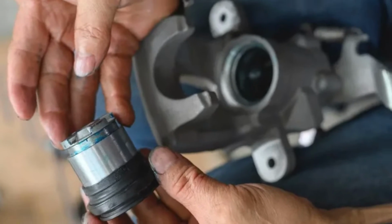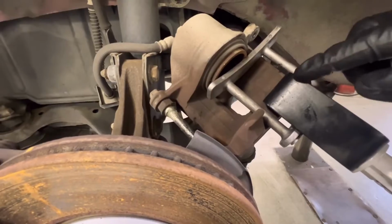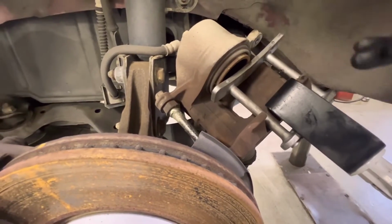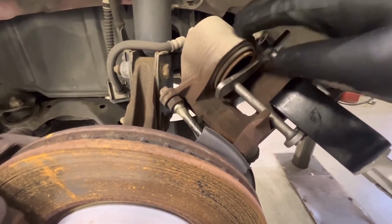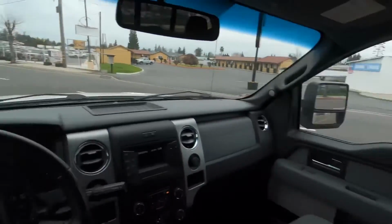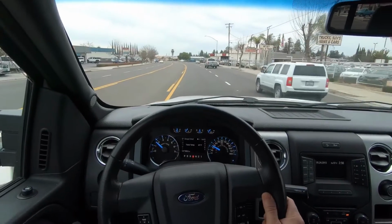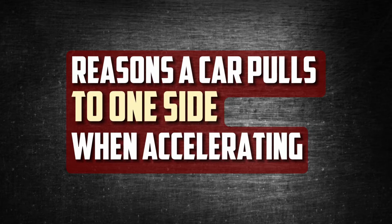A stuck brake caliper can occur for a number of causes. It may happen as a result of general wear, corrosion, or a collapsed brake hose. The brake caliper piston can sometimes be fixed, but other times it needs to be replaced. To guarantee consistent stopping power, if you decide to replace the brake caliper, make sure to do so with the opposite one as well. Reasons a car pulls when accelerating.